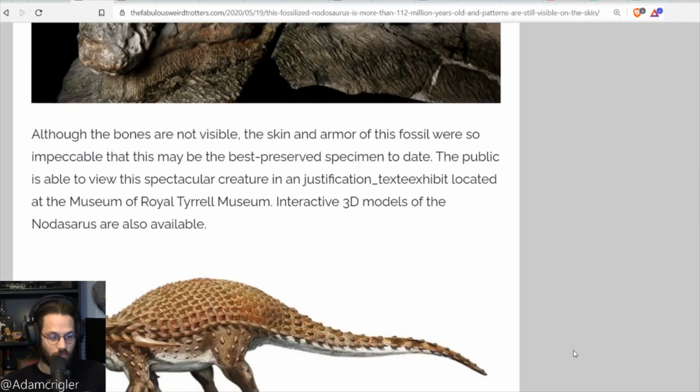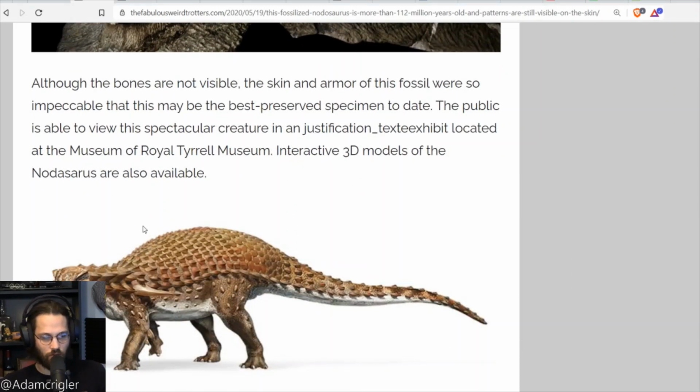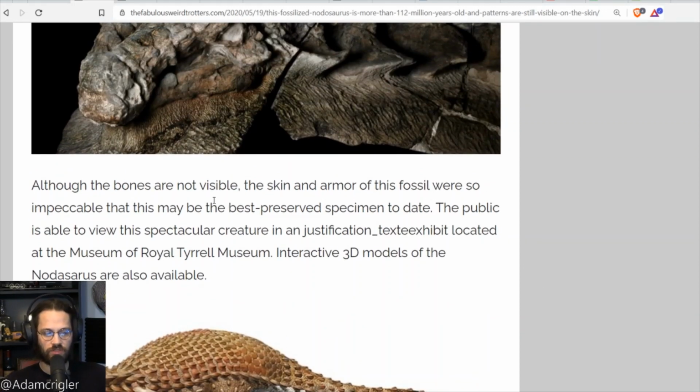Pretty cool. And here is actually a 2D rendering of what it would look like. Although I thought that they had a club tail, which, from what I've now learned, only Ankylosaurus had club tails, but I guess not this one. So although the bones are not visible, the skin and armor of the fossil were so impeccable that this may be the best preserved specimen to date.